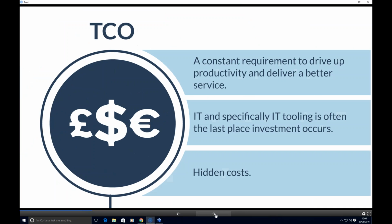All of those 4 things all add up to increased cost, increased complexity, and in today's day and age, the need to reduce the cost and complexity is obviously quite key, whilst all the while maintaining a high level of service and minimizing hidden costs. So those are the 5 sort of key areas that we've looked at, amongst other things.